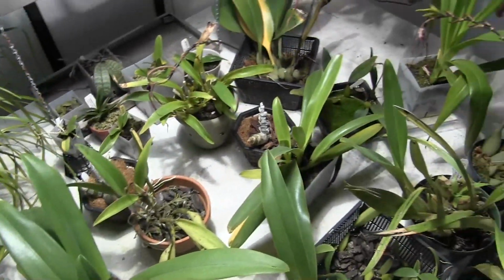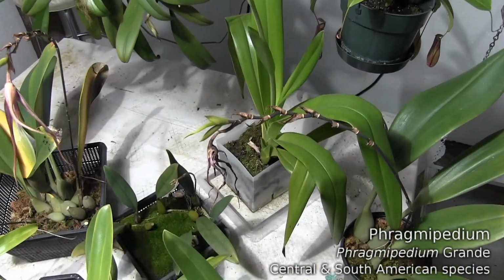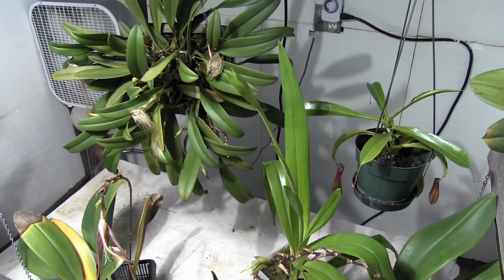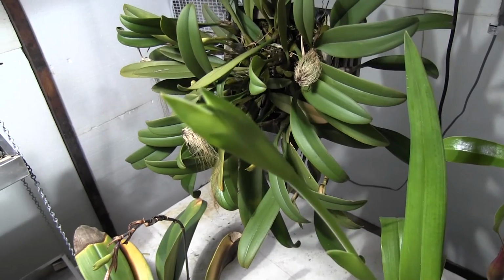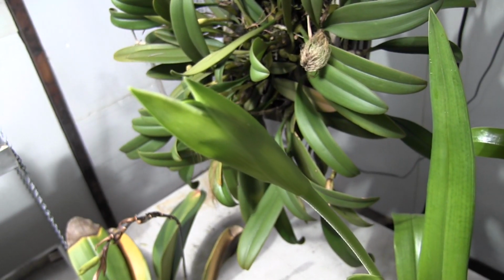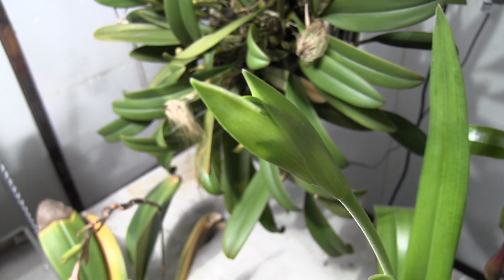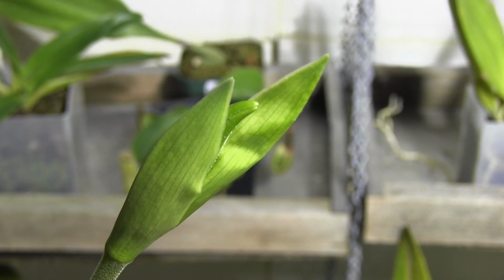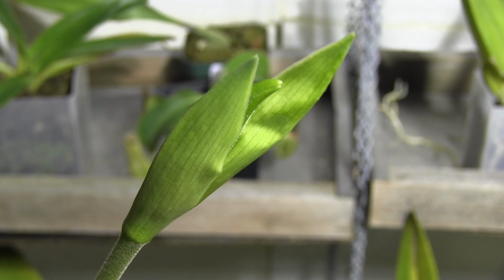And then of course, Phragmipedium grande. It is very grande indeed. Very tall with the flower spike. Look, we have finally got some bud poking out there. Can't wait until that develops a little bit more. We can finally start to see it bloom. There we go. That first bud is just pushing its little nose out. So, not long now.